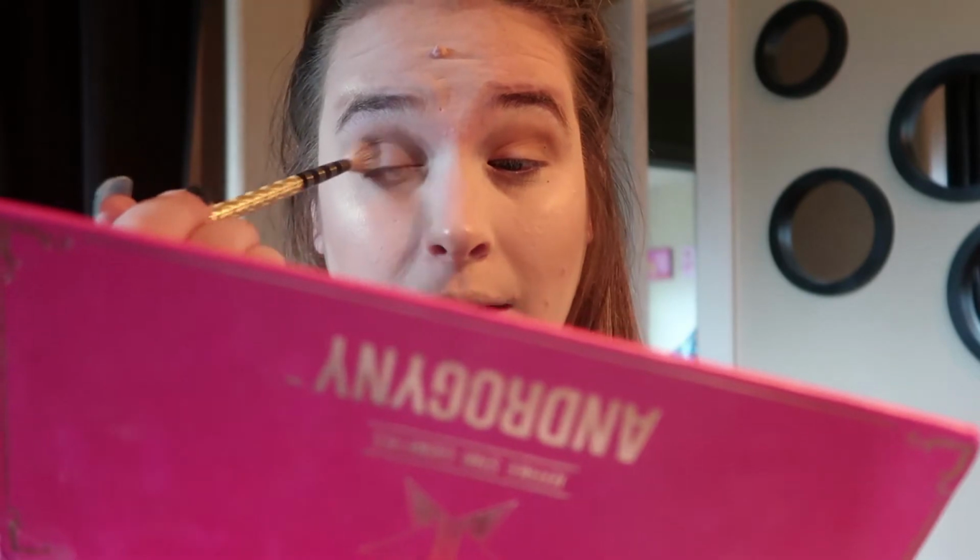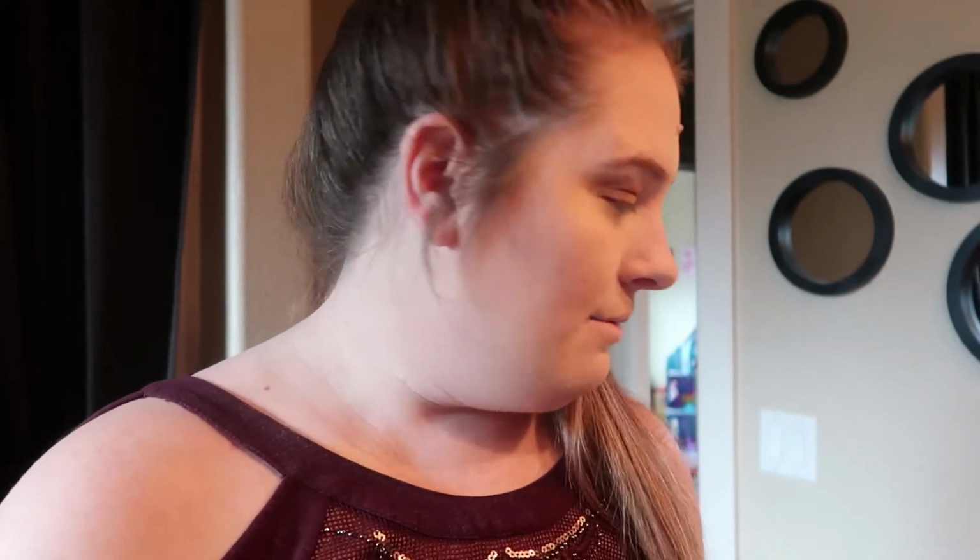I want to go for a nice subtle eye look today that's not going to look too crazy when I'm trying on my wedding dress, so I want to try and keep it simple. Which sometimes is hard for me to do. So then next I'm going to be taking this other Morphe brush. It's the Morphe M573 brush. It's just a smaller blending brush.